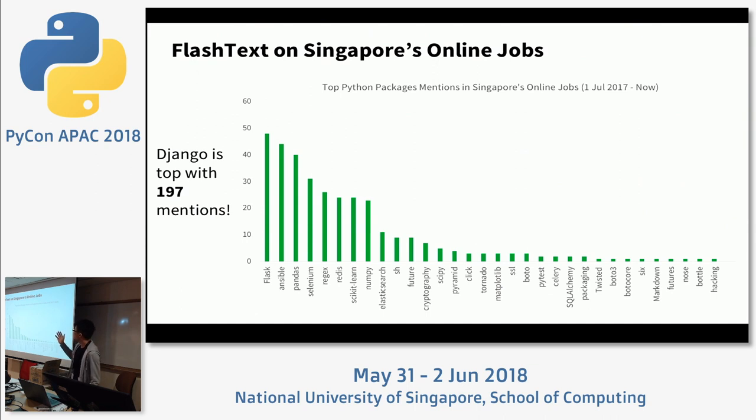This is the data from July 2017 to now. But please do not take it as a measure of the demand of these packages, because not every employer would feel the need to put the exact packages that they use in the job descriptions. So this is just an exercise we do for fun here.